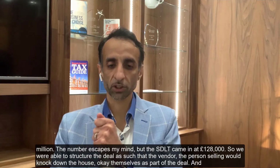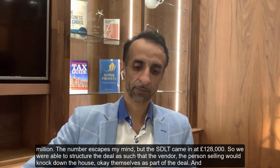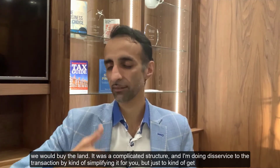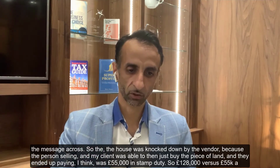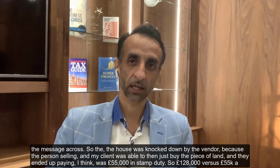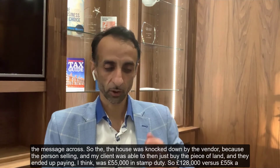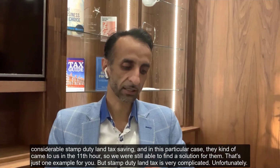So we were able to structure the deal such that the vendor, the person selling, would knock down the house themselves as part of the deal, and we would buy the land. It was a complicated structure, and I'm doing a disservice to the transaction by simplifying it, just to get the message across. So the house was knocked down by the vendor, and my client was able to just buy the piece of land, and they ended up paying, I think it was £55,000 in stamp duty. So 128,000 versus 55, a considerable stamp duty land tax saving.